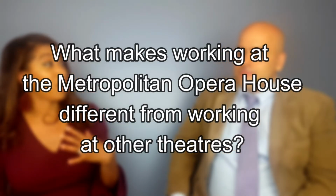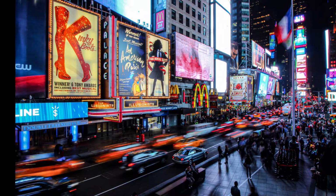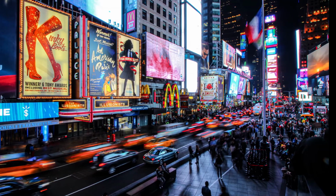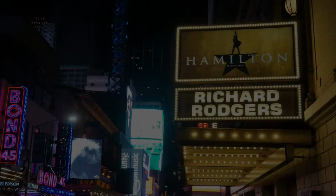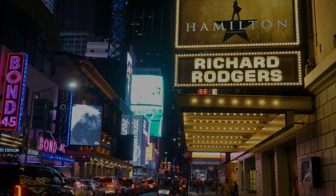Compared to other theaters, what is it like working at the Met? The main thing that separates the Met from other theaters in the city is that it's what's known as a repertory house. What differentiates that from Broadway, for example, is that if you're doing a show like Lion King, you're doing a run where that's the only thing on stage. So you'll come in every day, you'll reset it from the top, and you'll work it.